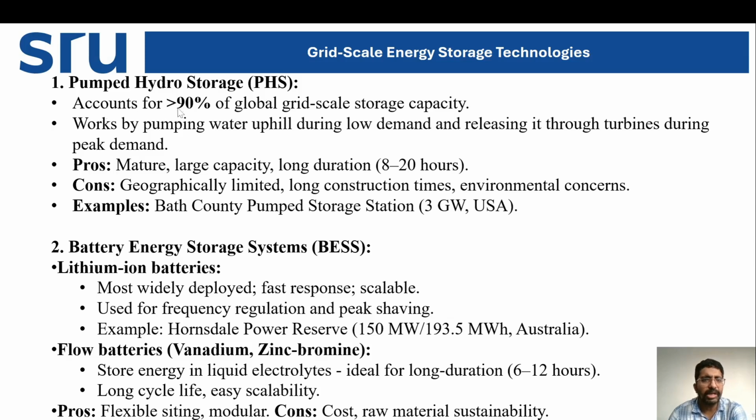So that process accounts for greater than 90% of the global grid scale energy storage capacity. As I already mentioned, this is one of the oldest techniques that we have been using for energy storage. So here you can see greater than 90%. Till now we have given the highest priority to pumped hydro in terms of ratings, because this can be in the megawatt ranges. It works by pumping water uphill during low demand and releasing it through turbines during peak demand.